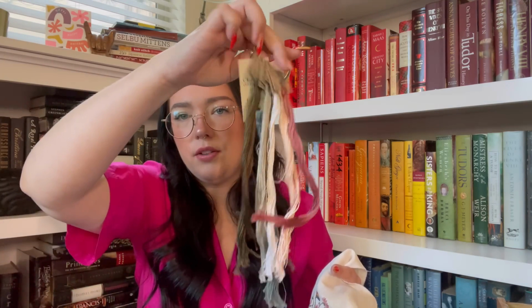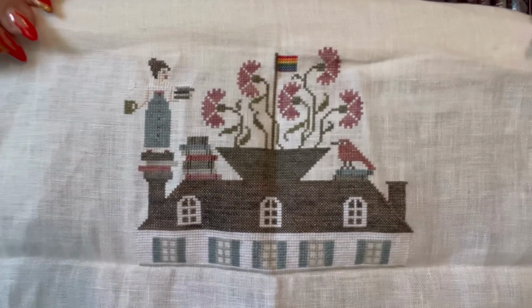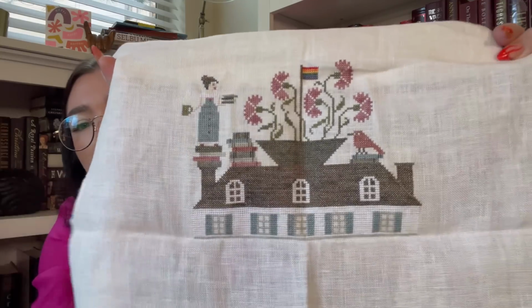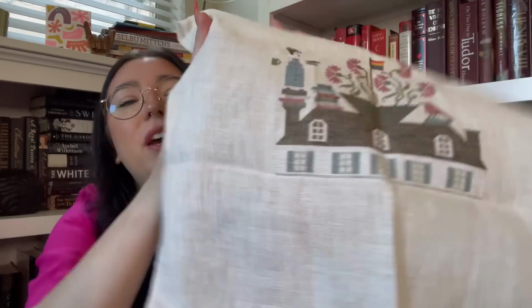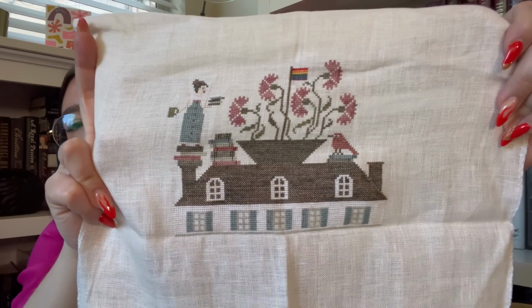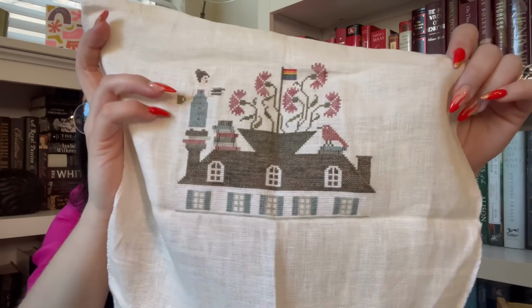So we just got my little very soft, subtle colors here. And I've got my stitching here. So this one's not very far off from a finish. Why am I not focusing on it to finish it? I don't know. This was one of my Pride Month starts from last year, 2022, my first year of stitching. And I just really love it. I did swap out the flag for a pride flag. That was one of the only changes.